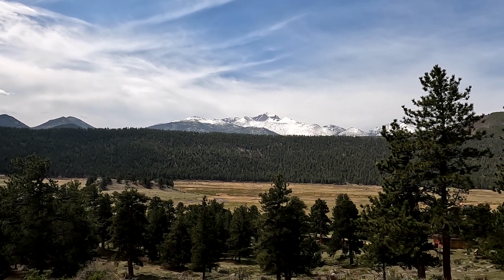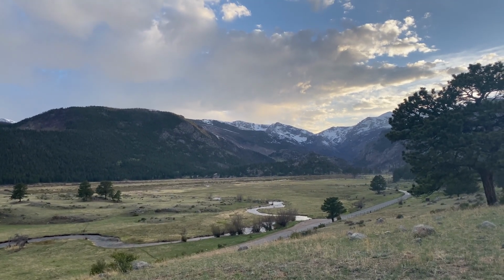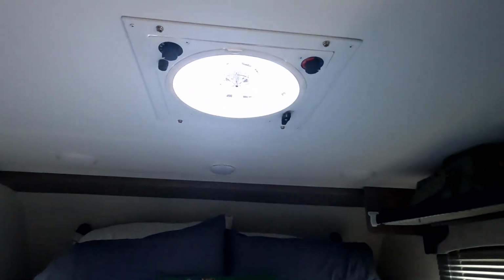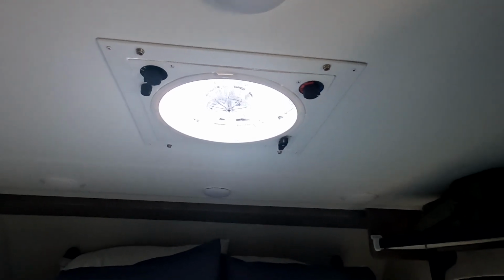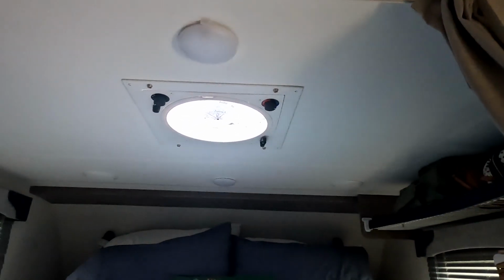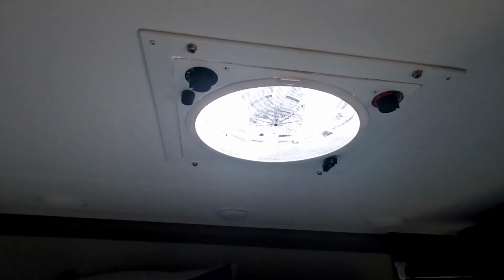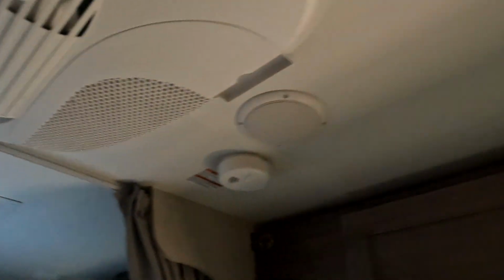The next morning, a magpie kindly let us know it was time to wake up. There's a bird on our roof, and he's pecking at something on the roof. That's his feet.